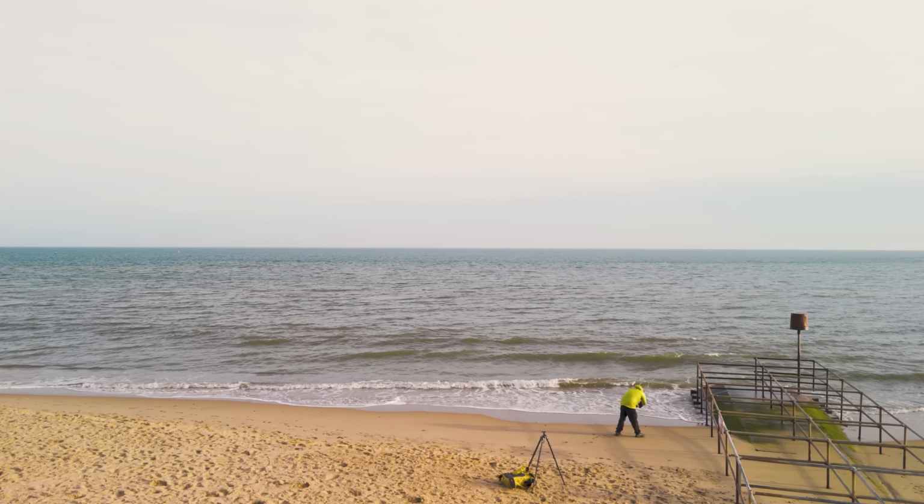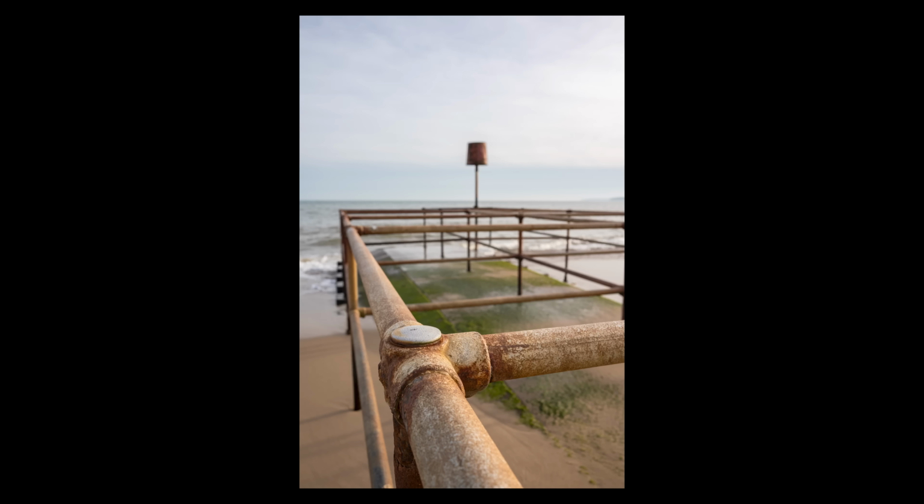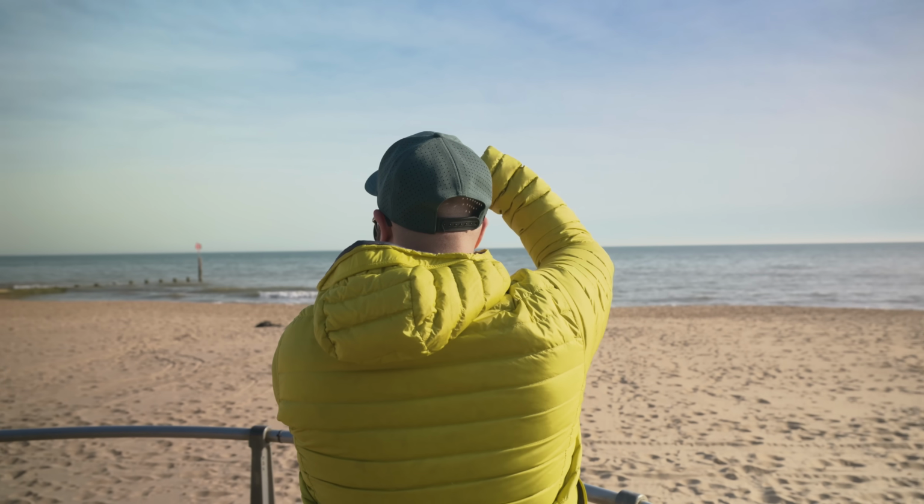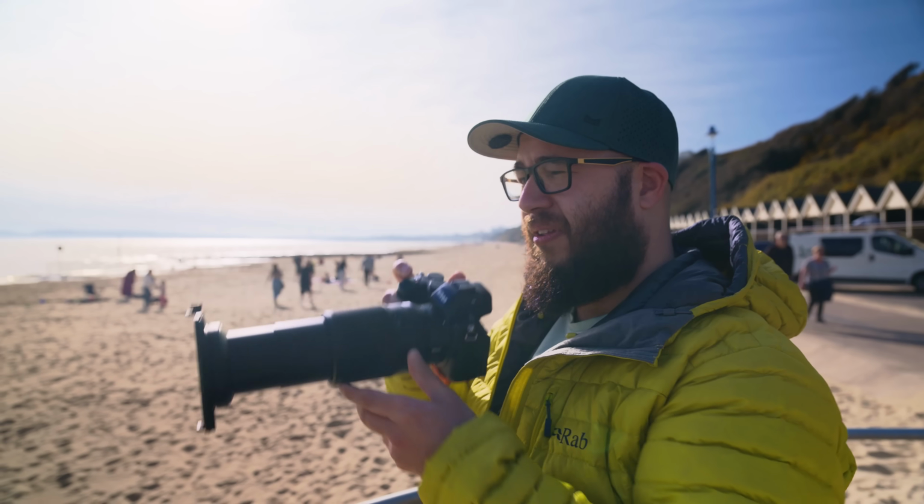It can give you up to 7.5 stops of stabilization, and you can also link your image stabilization to the location of your focus point. This can give you improved stabilization if you're focusing to the far left or to the far right of your frame.